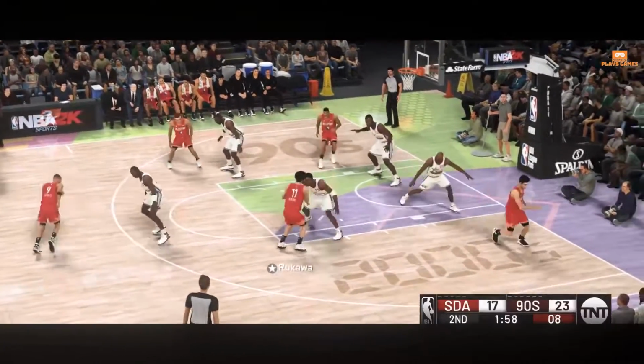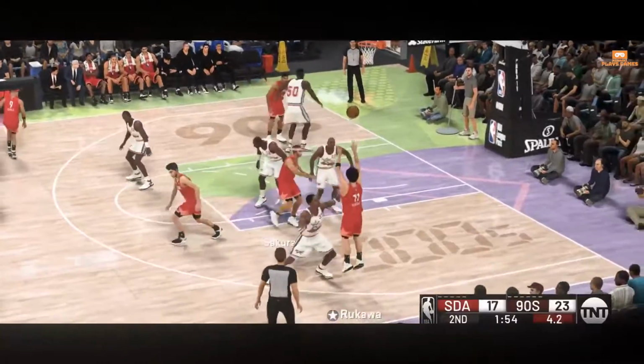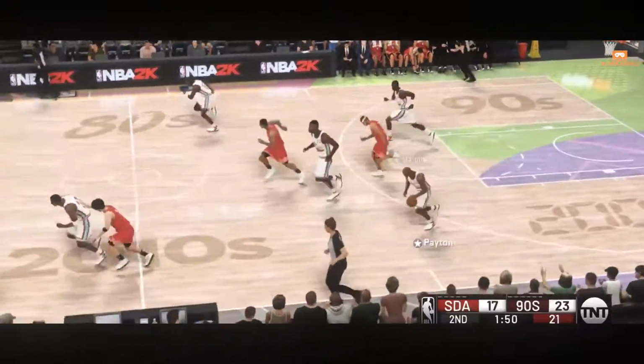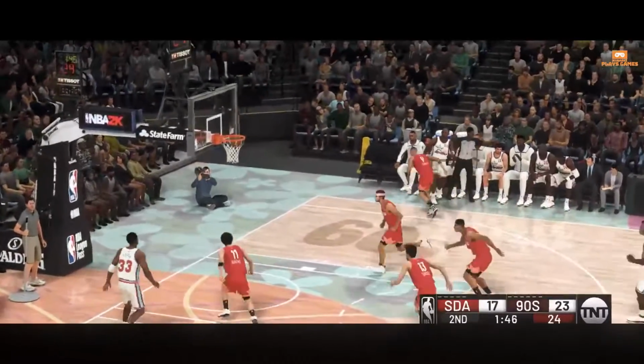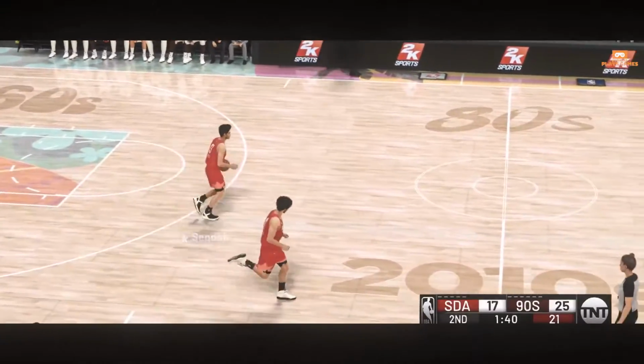Here's Mr. Perfect, still getting warmed up offensively. No scoring yet from him. And it's Malone with the rebound. Malone's got rebound number 8 here tonight in the game. Bucket is good. How about that shot? Not exactly something drawn up by the coaching staff.